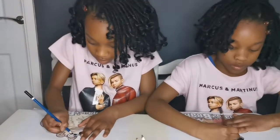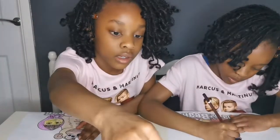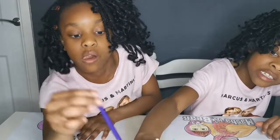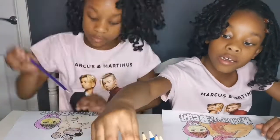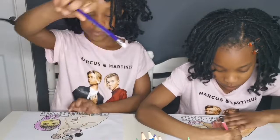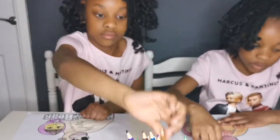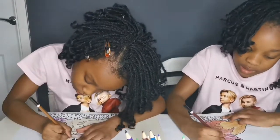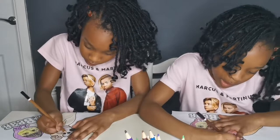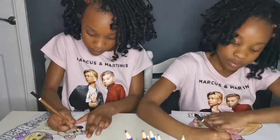Okay guys, they're coming down to the last part. They're going to try and draw the letters. They're going to draw Masha and the Bear and color it in. Where's my pink, guys? You have 1 minute to finish your coloring. Comment down below who you think is going to win. We want to see Team Deborah or Team Diamond, guys. Comment down below which team you think is going to win today's video.